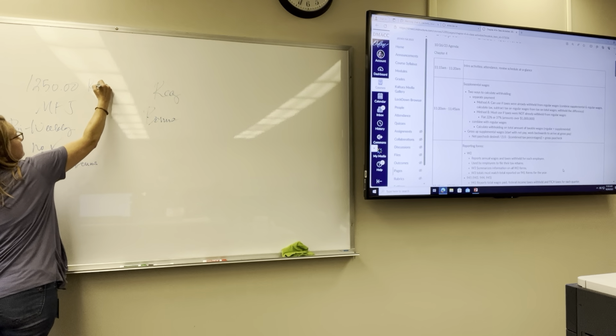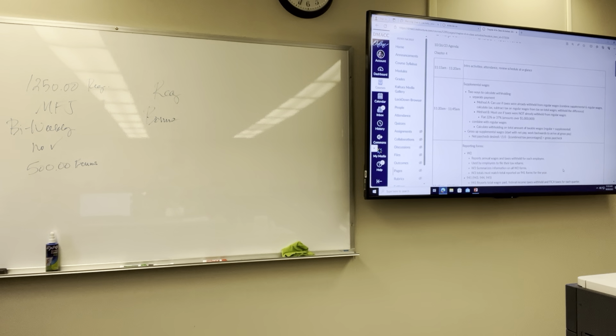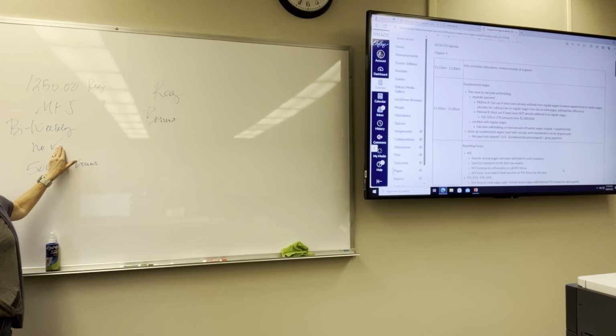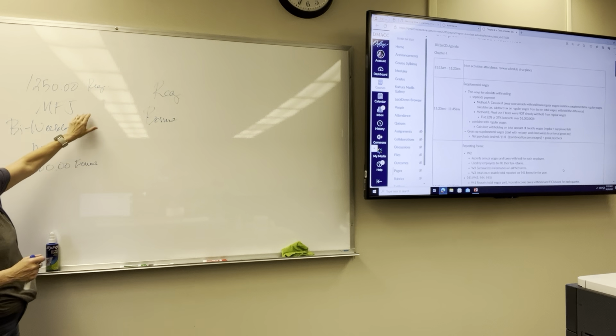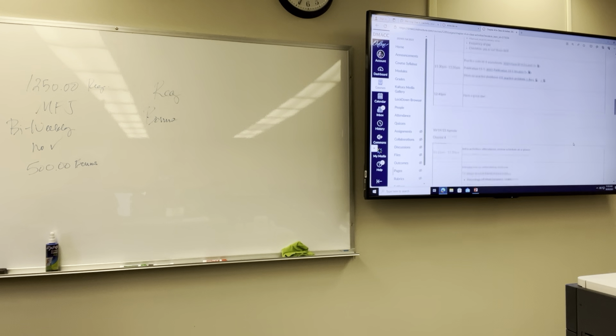So this is regular, and this is their bonus. So the first thing that I would do is look up and see what the tax would be using all of this information. Use the table to look up what that tax would be. So we'll go back to our tables here.